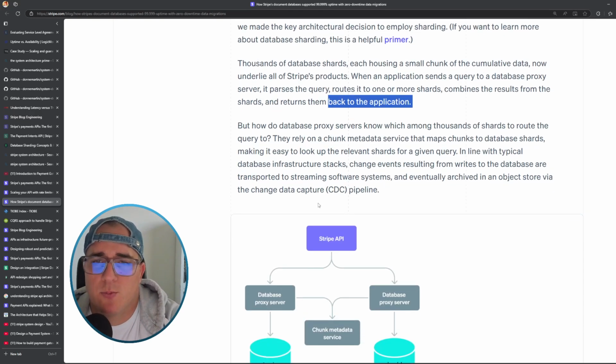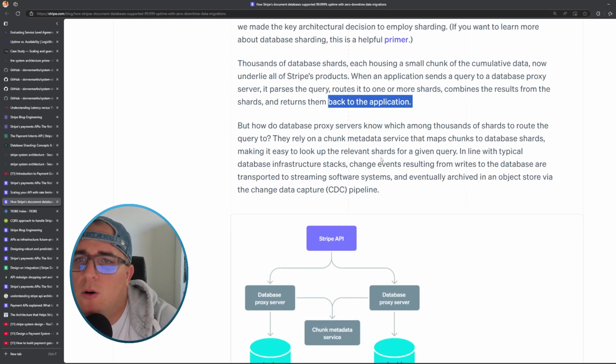But how does the database proxy server know which among thousands of shards to route the query to? They rely on a trusted metadata service that maps chunks to database shards, making it easy to look up the relevant shard for a given query.